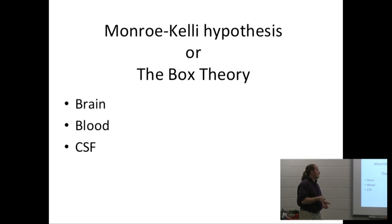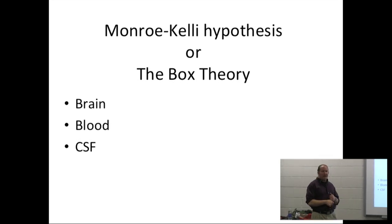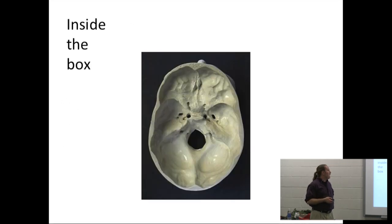This is called the box theory, or the Monroe-Kellie hypothesis, after the names of the neurosurgeons who first thought about this. So inside that sealed box, inside that skull, you have the brain, obviously. You have blood, and you also have cerebrospinal fluid. And alterations in the volumes in any of these, or especially if you have any of these increased volume, you're going to be putting pressure on the other two and having big problems.